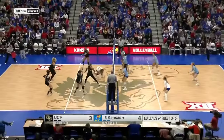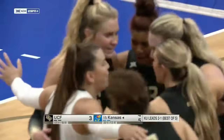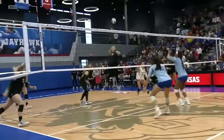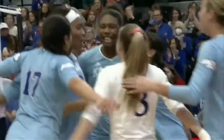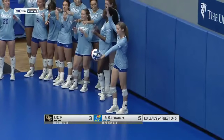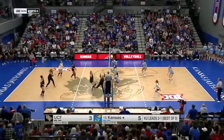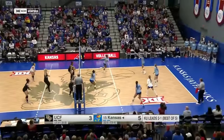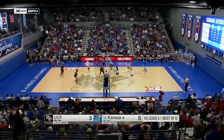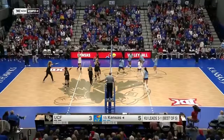Out to Clark. Myers and London Davis there. Emily Wilson finally misses one. Well, that outlet's been there all match long. And just misses that one, though. I think that ball just died on her a little bit. Wilson was able to dig that one as well. Clark. Point, UCF.